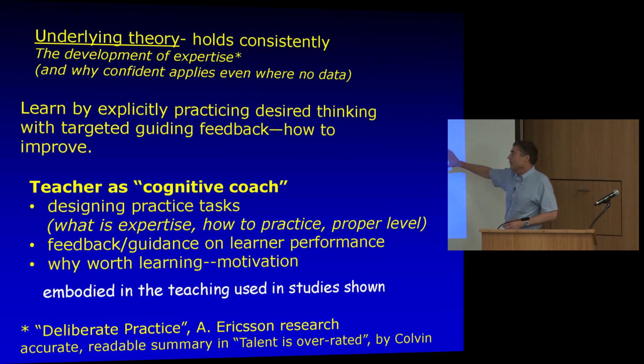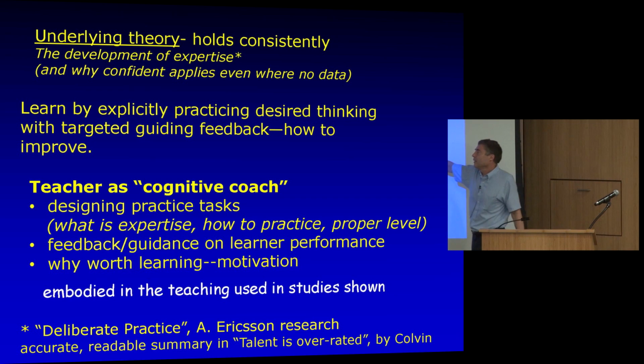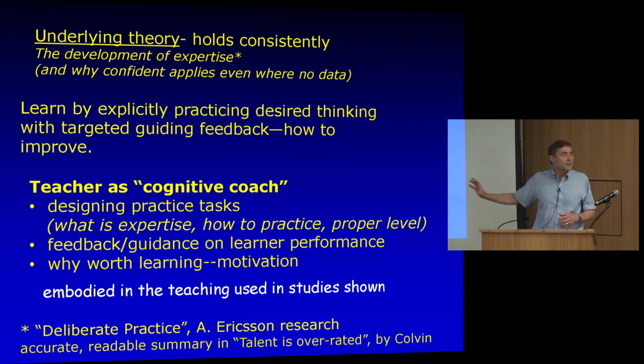And then the third aspect, and I think it often gets neglected in effective teaching, is to deal with motivation. Obviously, if you don't know a subject, there's no reason you can see that you should put in the large amounts of intense effort required to master it. And so an effective teacher not only has to worry about the practice tasks and the feedback, but also motivating the students to put in that learning. And so all of these experiments, all the research I'm showing, that's basically what goes into the instruction there.